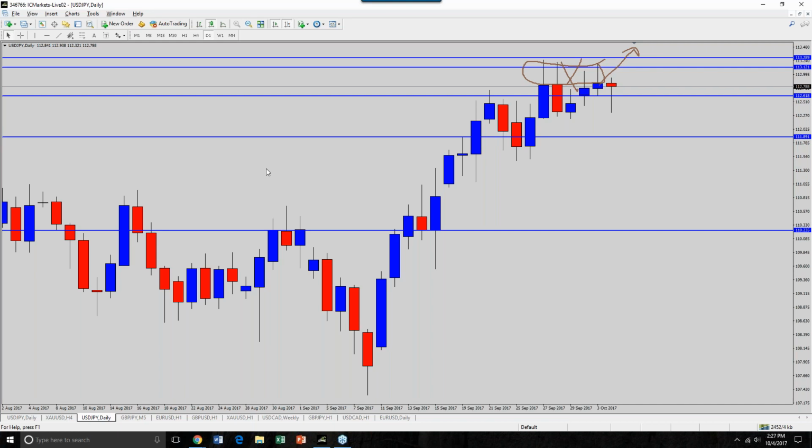If NFP is good for USD, won't it drop? Why would it? The USD is getting stronger. USD JPY, if the US dollar strengthens, USD JPY is going to go up. Okay?